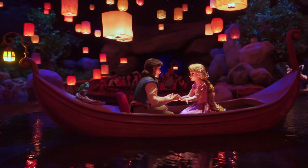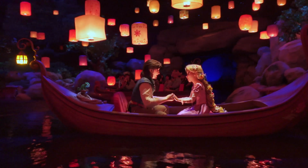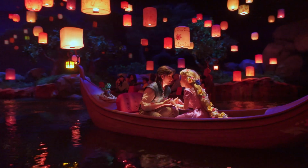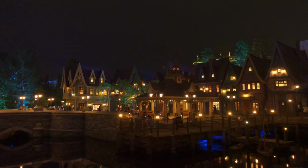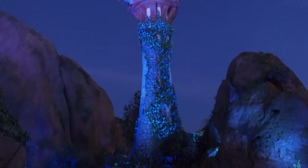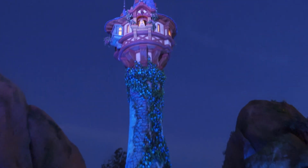Do I wish that they'd made the other rides in Fantasy Springs smaller to make this ride bigger? No, I don't, because they're great, and they all complement each other so well. Having said that, this is a mini land, a micro land, I guess, and it's a small ride.